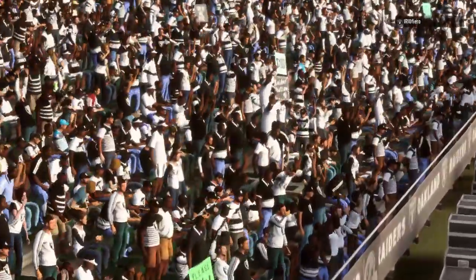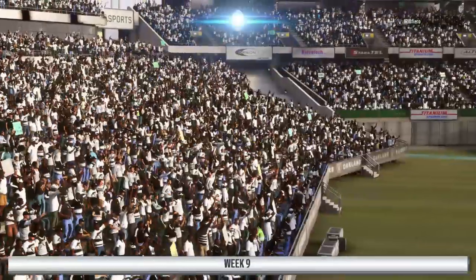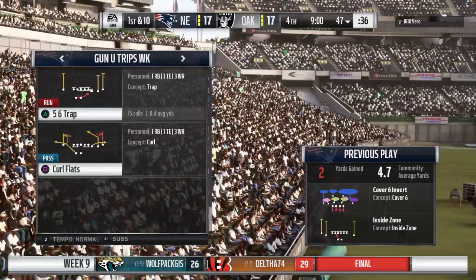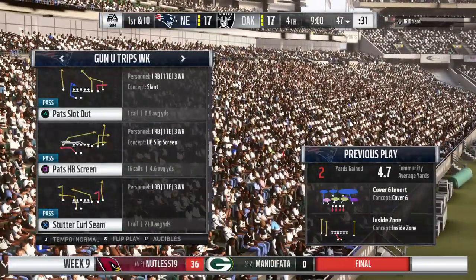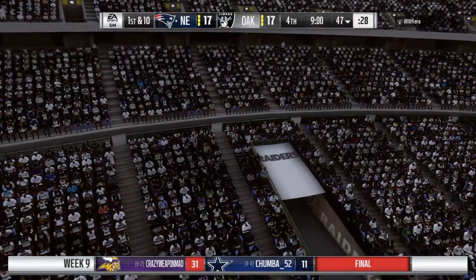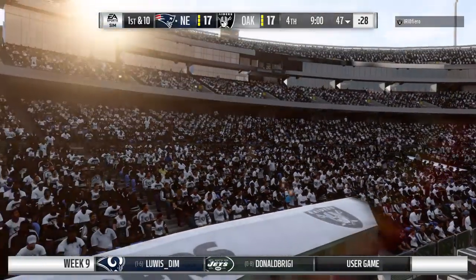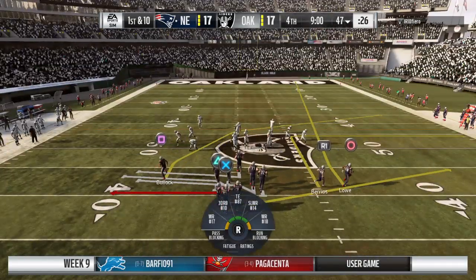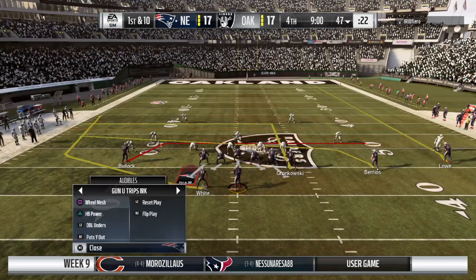Now in the East Bay, all even as we get ready to start the fourth. We saw a number of good games earlier today. This one might top all of those. It's been a dandy as we come up on 1st and 10.